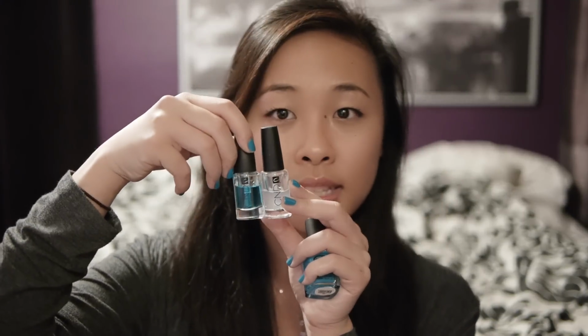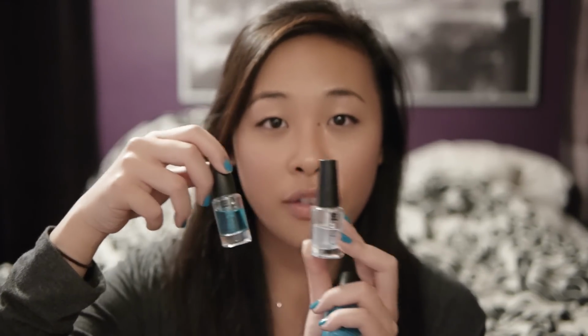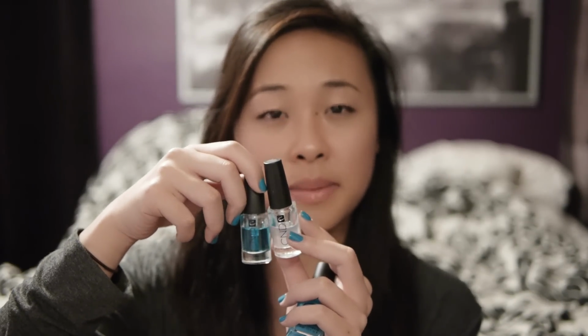And for my nails, the base coat and top coat that I use is the best that I've ever found. These are C and D top coat and base coat. They dry so fast, and the top coat actually makes my nails look like gel sometimes. People always ask if I am wearing gel or not, and I'm like, nope.